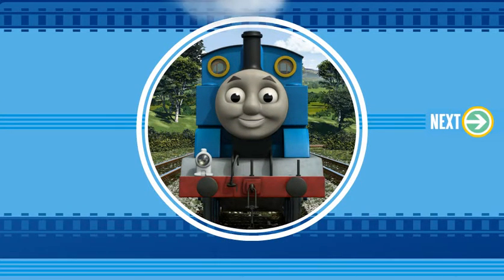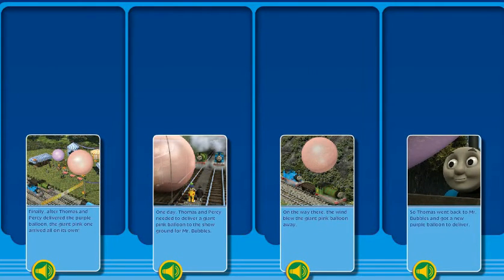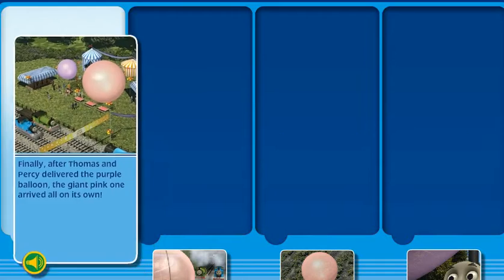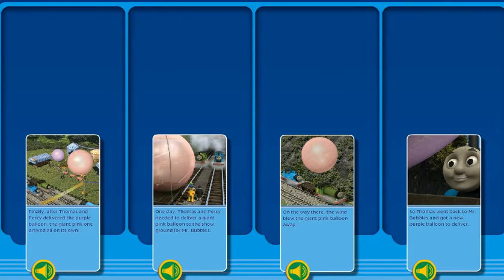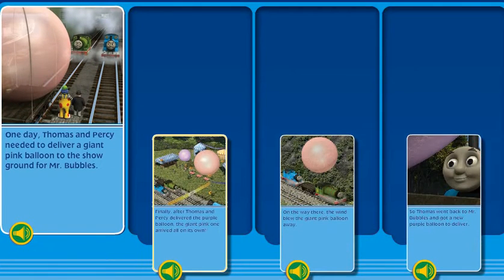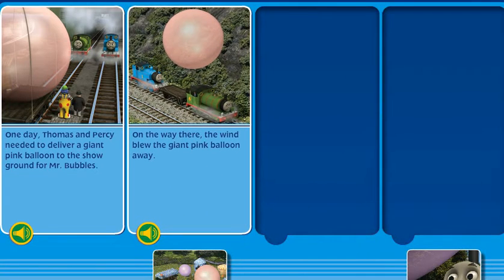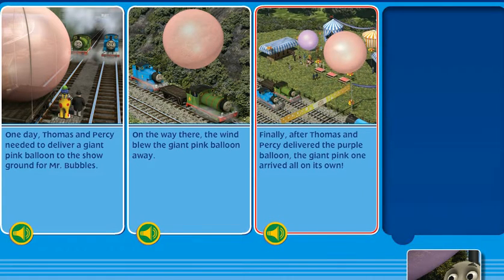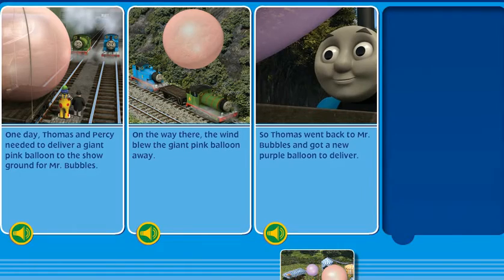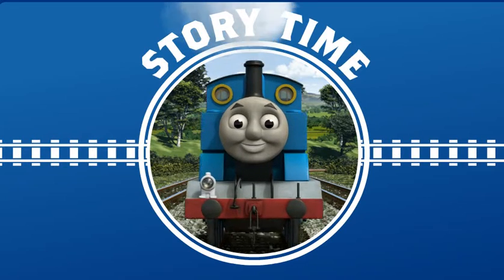Untangle another story. Help untangle the story by putting the pages in the right order. Hear this page. This story doesn't sound right. That's it! You are a really useful engine. This story doesn't sound right. Well done! That's it! Now it's story time.